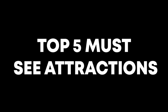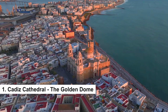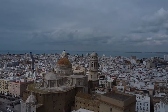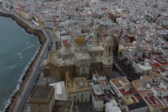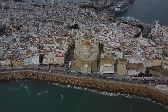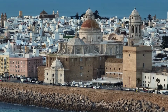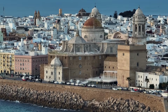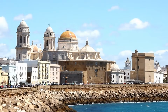Top 5 must-see attractions. Number 1. Cadiz Cathedral, the Golden Dome. Let's start with Cadiz's most iconic landmark, the stunning cathedral with its golden dome that dominates the city skyline. Built over 116 years using wealth from New World trade, this baroque and neoclassical masterpiece tells the story of Cadiz's golden age.